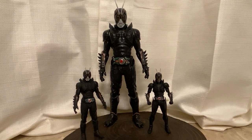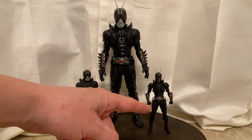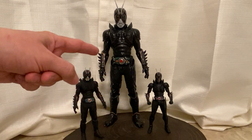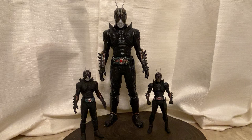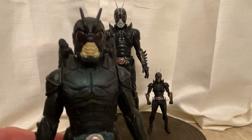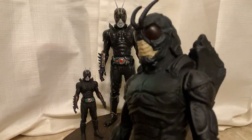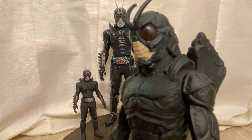And then the last one, this is Kamen Rider Black Sun in his first form. This is actually my favorite look for him. I wish that they would make either a SH Figure Arts version of this piece or a larger jumbo-sized version of this piece. But this is his Kaijin look. So he's even more monstrous and buggy looking than his final form.